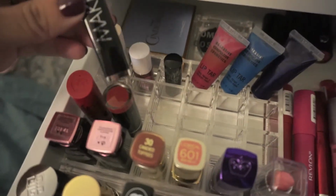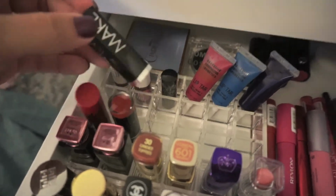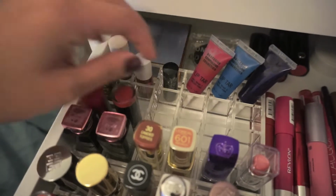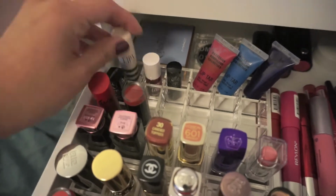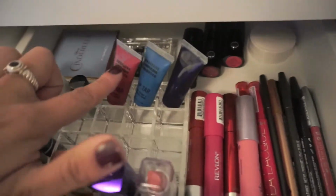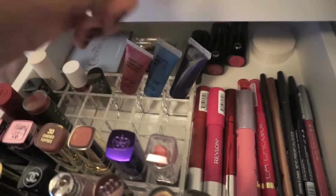Then I just have a couple of sample lipsticks almost, that come in the Sephora favorites. And it's a good way just to try different brands. Like I have a little Kat Von D one as well. And then a Topshop lipstick, which I don't really use that much because it's a really bright color. And then I have a couple of OCC lip tars, so a more wearable one, and then a couple of crazy colors.